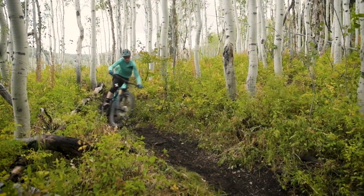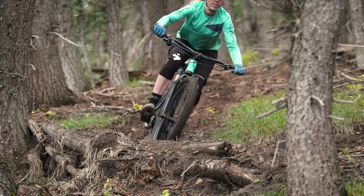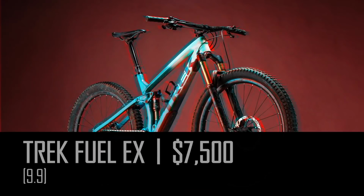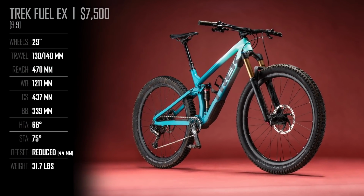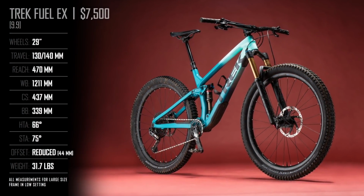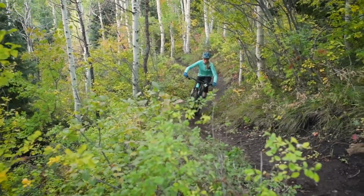There is perhaps no more pure an example of a trail bike than Trek's Fuel EX. Despite the ever-changing landscape, the EX has somehow always iterated right along with our definition of the trail bike category, and planted itself right smack in the middle of it for almost as long as we've been making asses of ourselves in front of the camera, which this year we did in Park City, Utah.